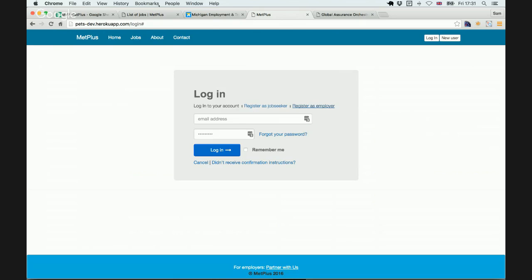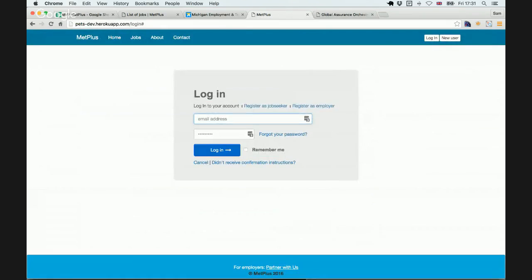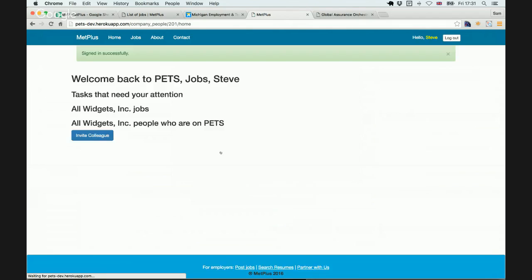So I just imagine that I've gone through the registration process and that's worked. What am I looking at in terms of these user stories? This is company admin. I've got a login that's been supplied to me, which is a company contact, which I think should be stored in here. Yes, there it is. Let's log in with that and see what happens.